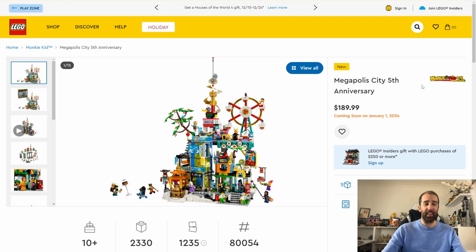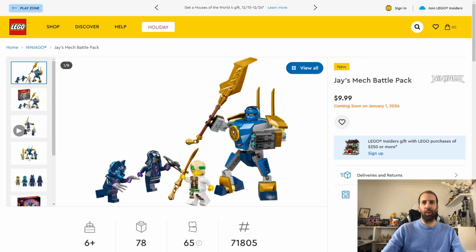I might now pay attention to Monkie Kid. Not that I need any more Lego things to collect, but yeah, quite interesting. They look pretty. This one looks fantastic, I must admit. Really, really good. Moving on to Ninjago with 9 sets coming out.